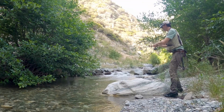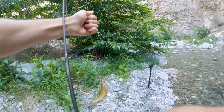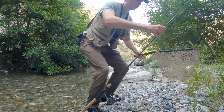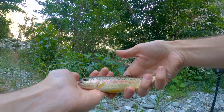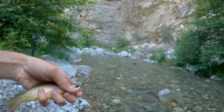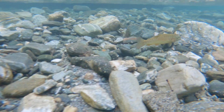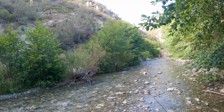There we go, yeah! Oh, guys, oh my gosh. Whoa! Let's get the net here. I think I'm gonna let this one go. Oh my gosh, y'all. Here he is on the close-up. Wow. I mean, the colors in this stream, all of them are just so vividly different. It's nuts. I don't need to scare him any more than he already is, but wow.